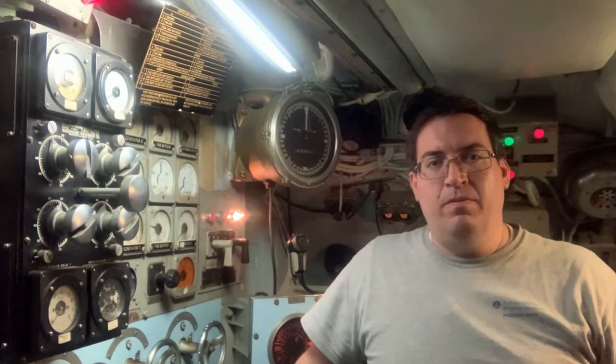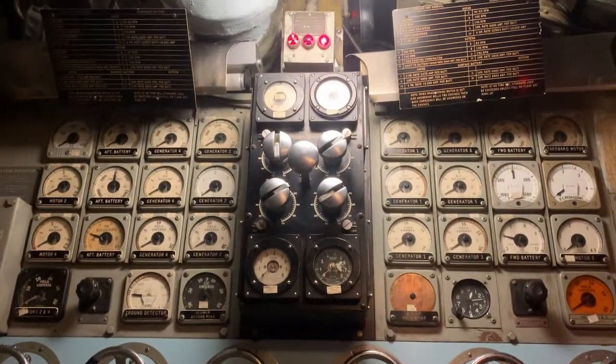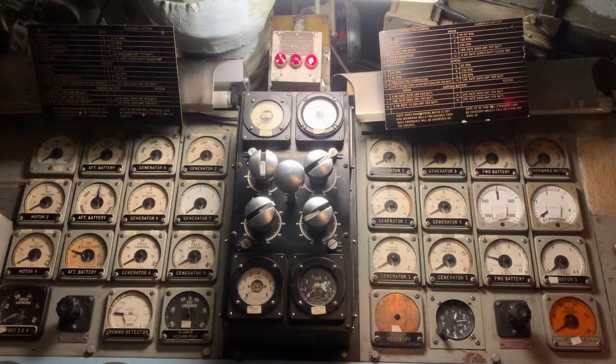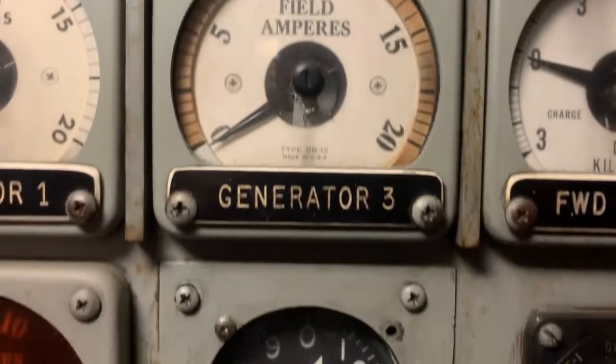There would typically be two electricians on duty at this station at any one time, one controlling the starboard side of the boat and the other controlling the port side of the boat. If you look at the display itself, it seems pretty intimidating, but the reality of it is almost perfectly symmetrical. The starboard side of the display controls the starboard side of the boat, and the port side of the display controls the port side of the boat. The only real difference is on the starboard side of the display, there's an altimeter.